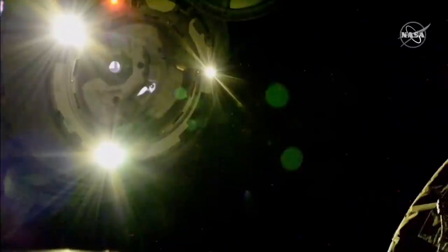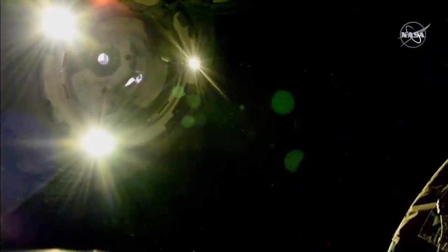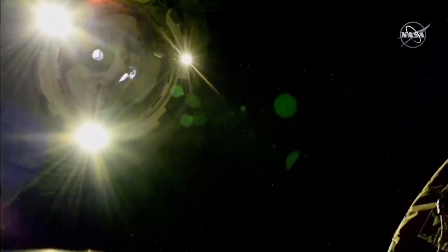Good words from the crew aboard the International Space Station. They're seeing a good separation as well. That separation time, right on time, 1:36 p.m. Central Time. The International Space Station and Starliner were 257 statute miles over the northern border of Singapore. Starliner, already 6.5 meters away from the International Space Station, is moving at about a tenth of a meter per second.